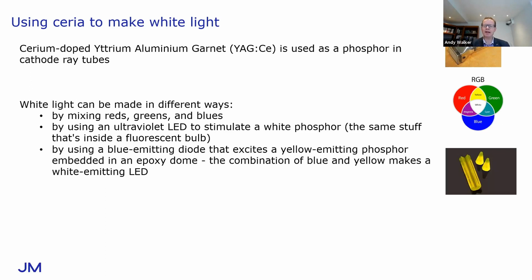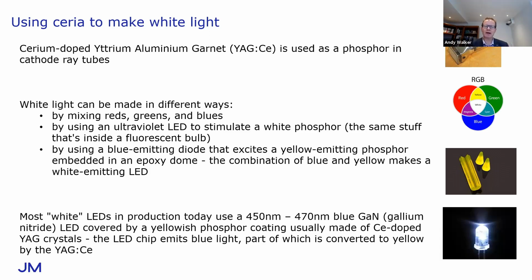Or in a more complex way, but in some ways a more effective way, using a blue emitting diode to excite a yellow emitting phosphor. And by doing this, you get this combination of blue and yellow, which produces white. And when we look at the majority of white LEDs in production today, they use a blue gallium nitride LED alongside a yellow phosphor, usually made of cerium doped yttrium aluminium garnet, where the LED chip emits blue light, part of it is converted to yellow, and then ultimately you end up with the image in the bottom right of the screen of the LED.